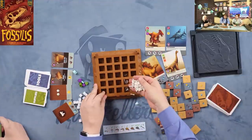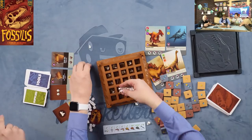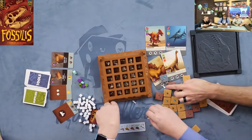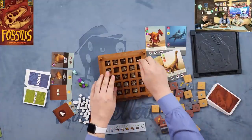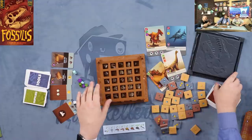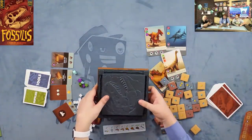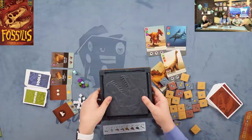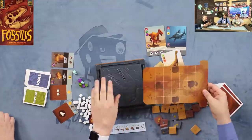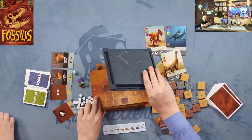So we're going to spread these around. Are you supposed to put them in here? Yeah, whatever. So you lost a couple here. Okay, so we put these on the board like this. Then we're going to put this lid on. Does that say game trays? So we shake it up a bit. So now we don't know exactly where anything is. Then we're going to put this here in the top. And then we're going to take the lid off.